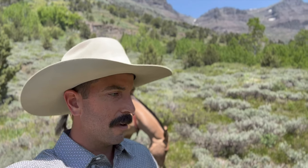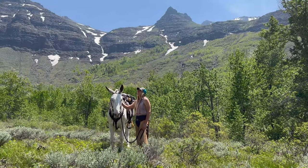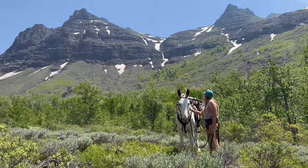All right, we came out here about 8.5 miles and we made it to where the trail turns and kind of goes up into that country. And there's still quite a bit of snow up on top. So we're gonna turn around, head back to camp, but it was an awesome ride.